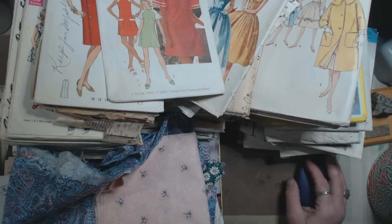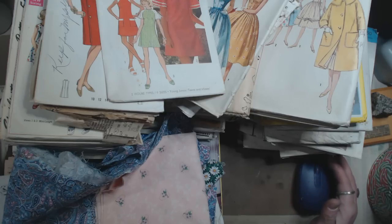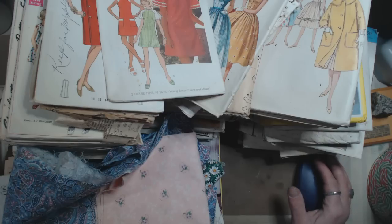Oh, and by the way, as far as the patterns go, the guy took $10 for the box. Just saying.